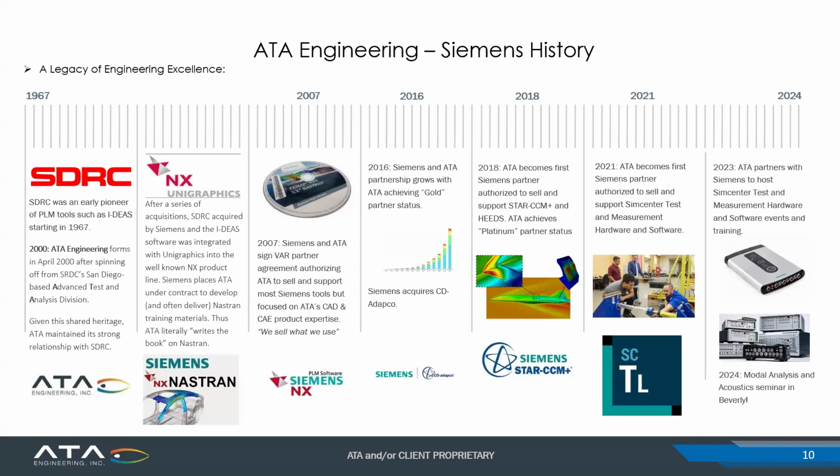And more recently, in the last couple of years, we've really embraced the Siemens test products, for hardware and software. So we work closely with Siemens and can connect with all the products and services that we need.